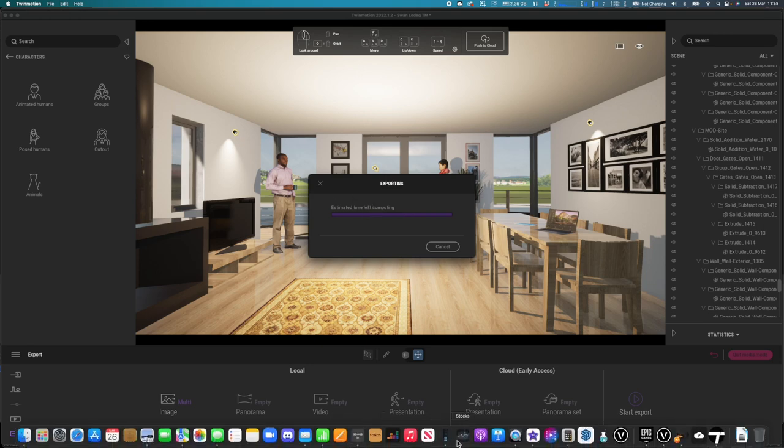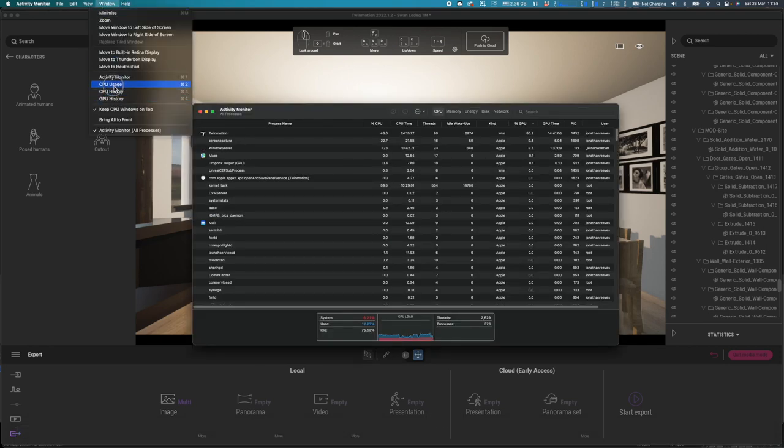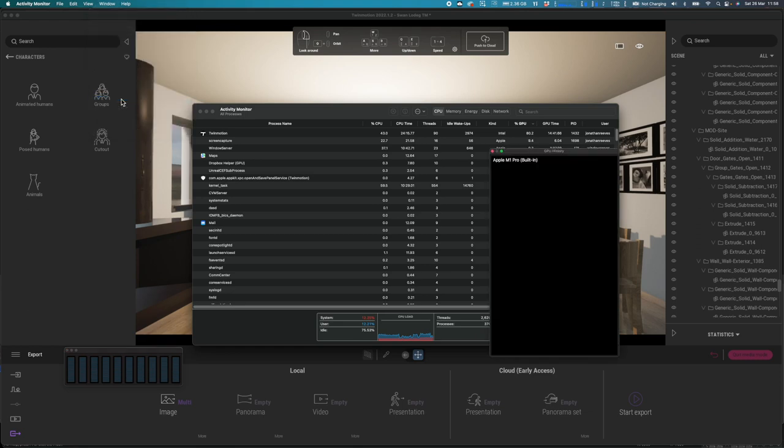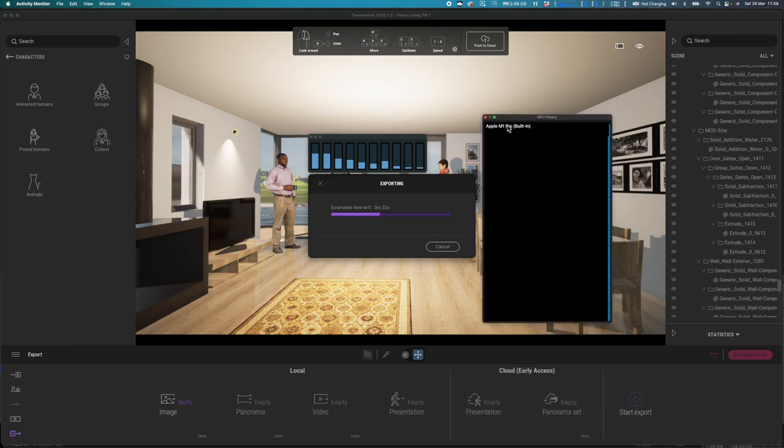One thing that's quite nice on the Mac is if you just pop open the Activity Monitor application, you can go to both your CPU usage and also bring up the GPU usage as well. As Twinmotion is rendering, you can see that the CPU is not doing that much, in fact, but the GPU, the graphics card, is doing all the heavy lifting. So if you do buy a computer specifically for Twinmotion, I really recommend getting probably the best GPU you can afford. I went for the M1 Pro chip and that's been very good. The M1 Max would be a bit faster, but it's enough.